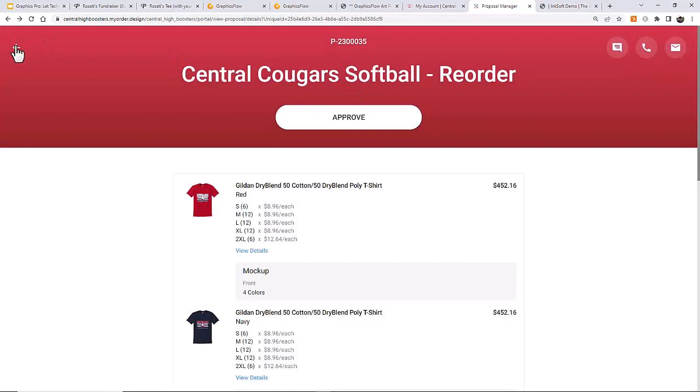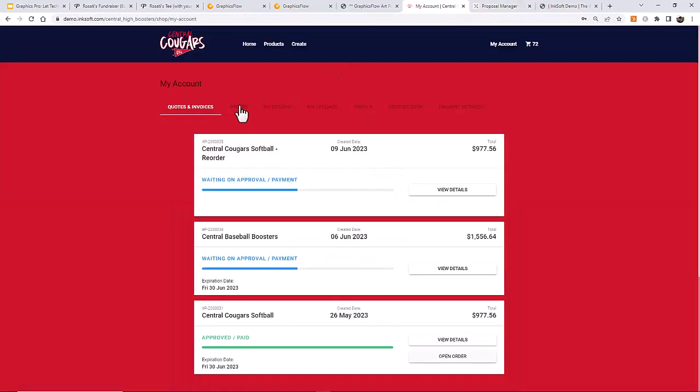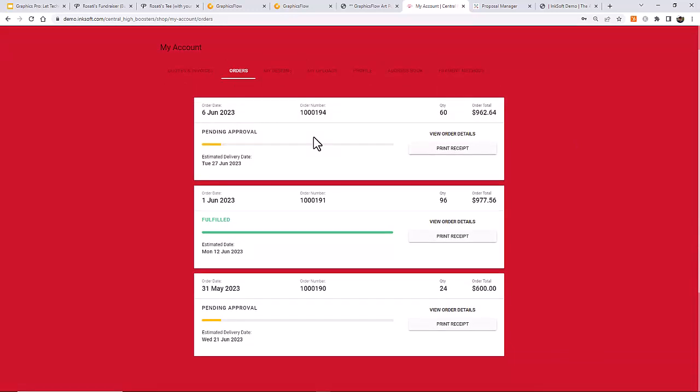So in their customer portal, one aspect of it is to be able to see any kind of proposals that they've got open, and also orders. So if they have an order and they're pending approval, they get a little nudge here that says, hey, listen, you haven't approved this. They're getting pesky little emails already reminding them at intervals that they haven't approved the order.